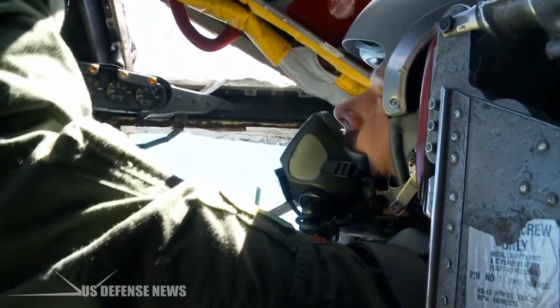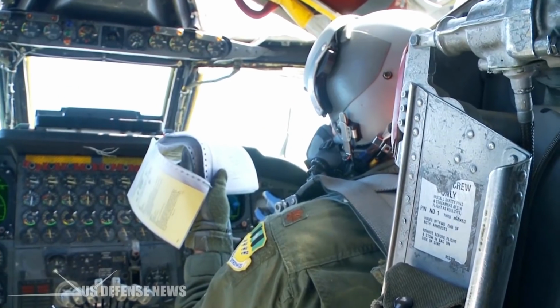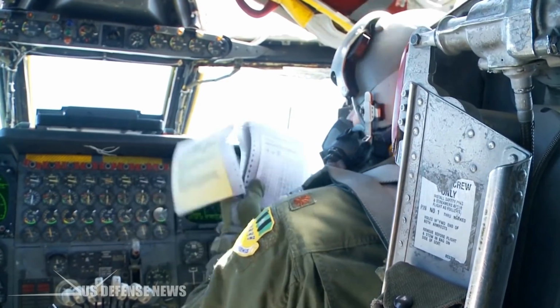With these enhanced capabilities and the B-52's ability to carry a large arsenal of weaponry into battle, the aircraft will be better prepared to fight in contested anti-access zones and defend friendly forces.